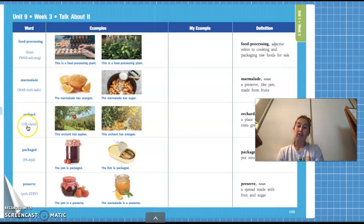Our next vocab word is orchard. So an orchard is a place where fruit trees grow. So either apple trees, orange trees, any type of tree you can think of that grows fruit, and there are lots and lots and lots of those trees. It's called an orchard.